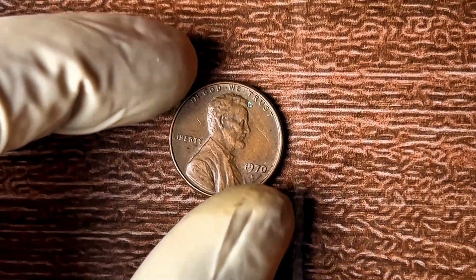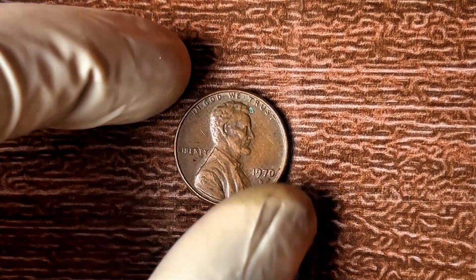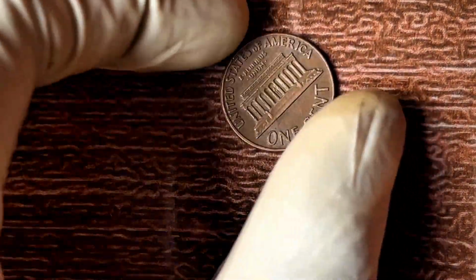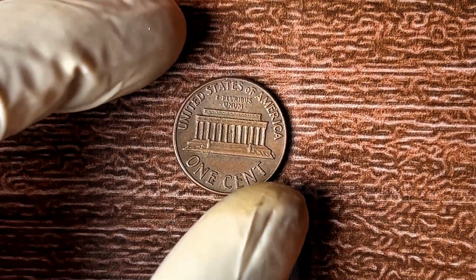Imagine turning a single penny into a life-changing amount of money. Imagine the vacations, the debt-free living, the legacy you could leave behind. But it all starts with you taking action today. So don't wait. Check your old pennies right now.